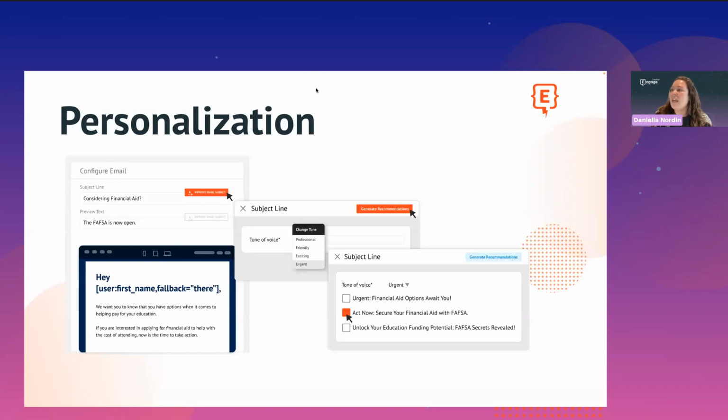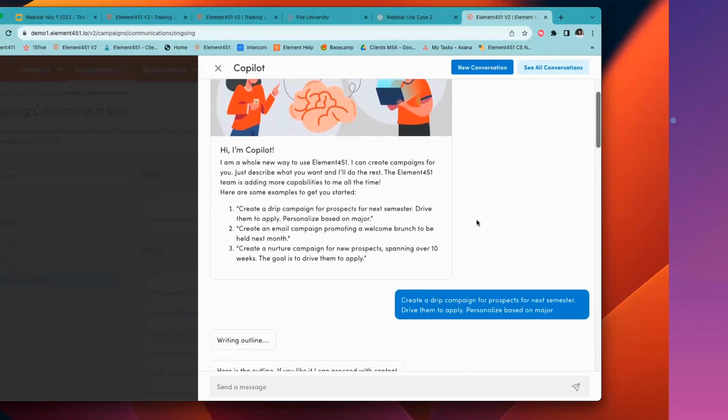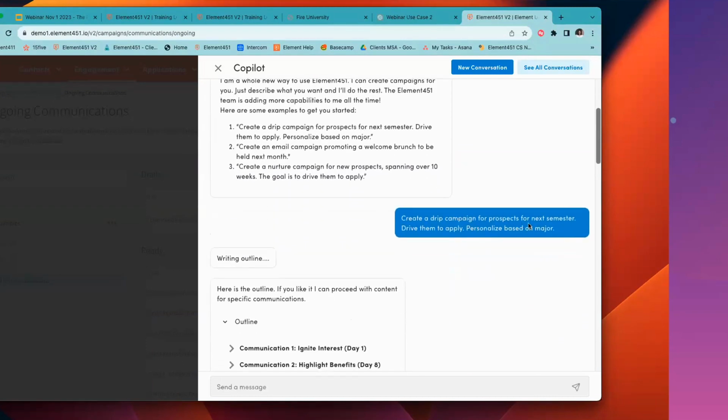And I'm just gonna toggle over to show you all how TVCC did this using some pre-built AI that we have in Element here. We have a tool called Copilot, which is our AI writing assistant within Element 451 that basically creates these campaigns for you. So imagine your TVCC, you're a team of 4, you've got 18,000 students that you're trying to reach with these enrollment declines. They can come right into Element and say, create a drip campaign for prospects for the next semester. Drive them to apply and personalize based on major.